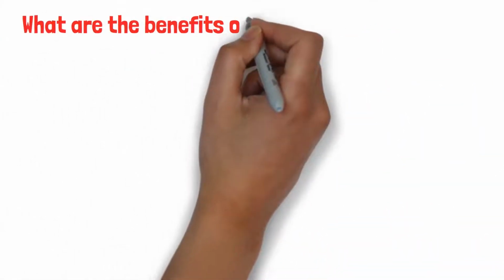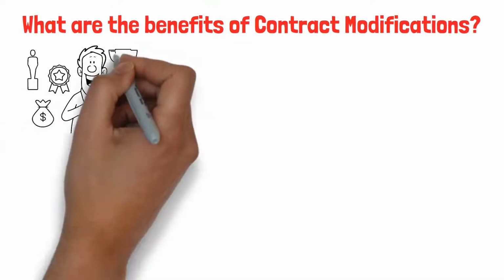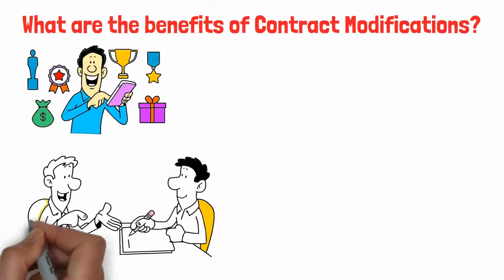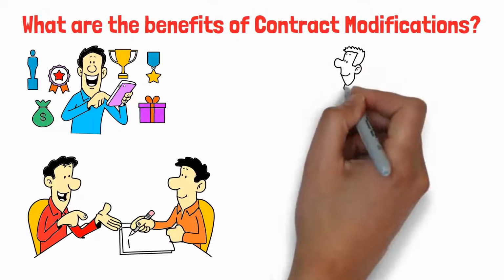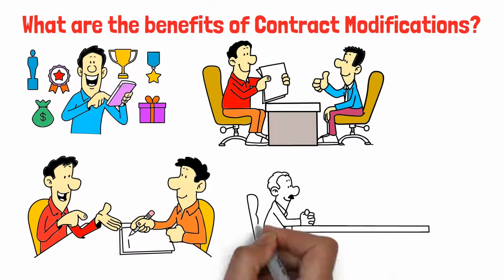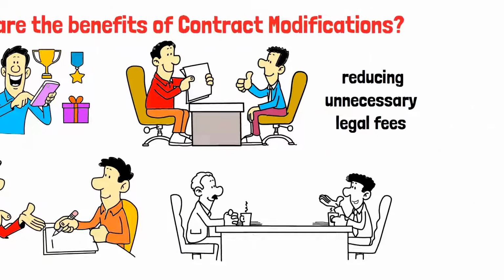What are the benefits of contract modifications? The benefits of contract modifications include being able to make necessary changes to contracts without having to renegotiate terms, allowing for adjustments to keep up with changing circumstances, fostering better communication between parties, and reducing unnecessary legal fees.